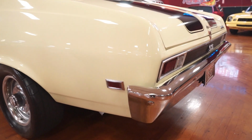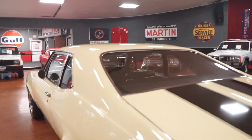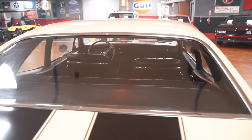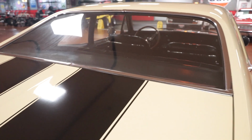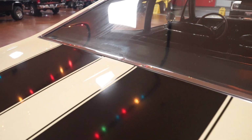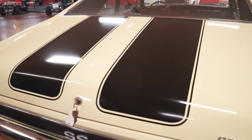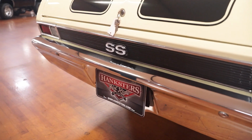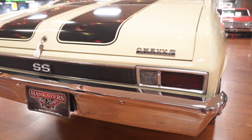Paint again on the rear quarter on the driver's side is real nice. Glass clarity out of the rear window is good. Chrome that encompasses the rear window looks good. Again, the stripes on the deck lid are vinyl. You saw the black ones on the hood. Now you're looking at the black ones on the deck lid. Chrome on the rear bumper, same as the front bumper.